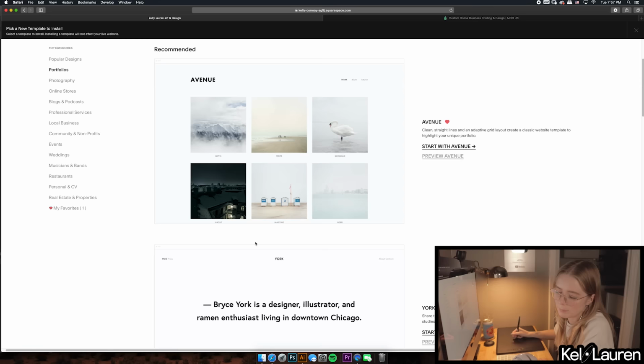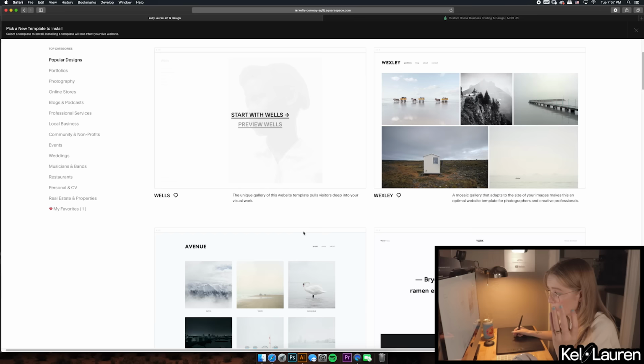Another cool thing is that on the side over here they have your popular websites, the ones that people use often, obviously, and then they have it segmented by what they're generally geared towards.